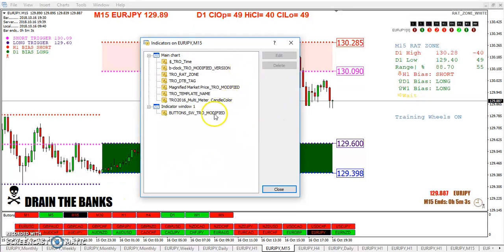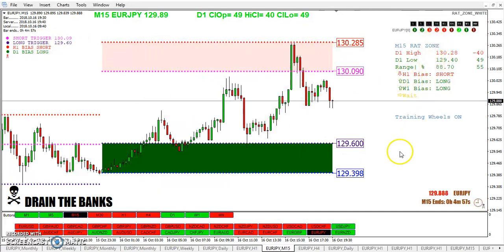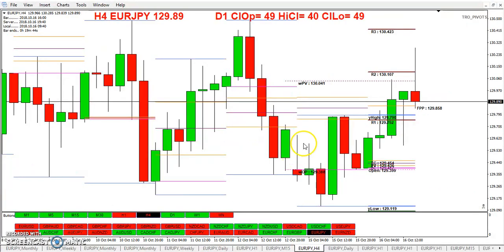And let's see. Like I said, the rat zone pretty much puts up all of these for you, so you don't need to add a bunch of indicators. Pretty much all in one. And as you can see, we had a red rat reversal here. Nice trade out of the red rat zone. Once again, showing that we took out that pivot.